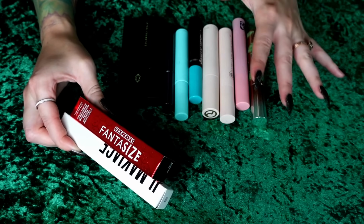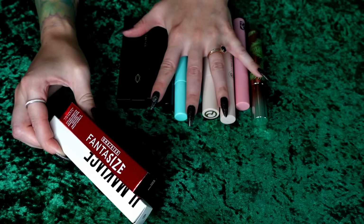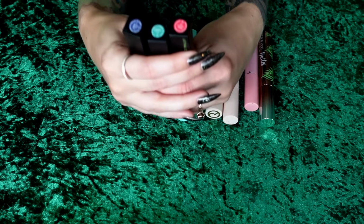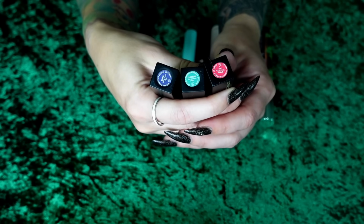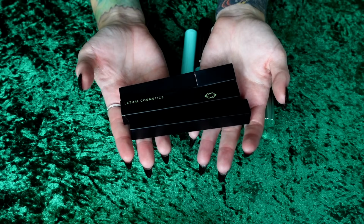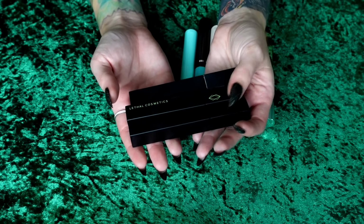I've been on a mascara kick testing stuff out, but I can get rid of some of these. Some of these are getting old. 3 that are getting old are these from Lethal. They're all colorful mascaras. We have Spark, Current, and Static. They look just like the label. We have a pink, a green, and a blue. I've had these for probably 4 to 5 months now. I also just don't really reach for colorful mascara very often, so I think I can let these go.